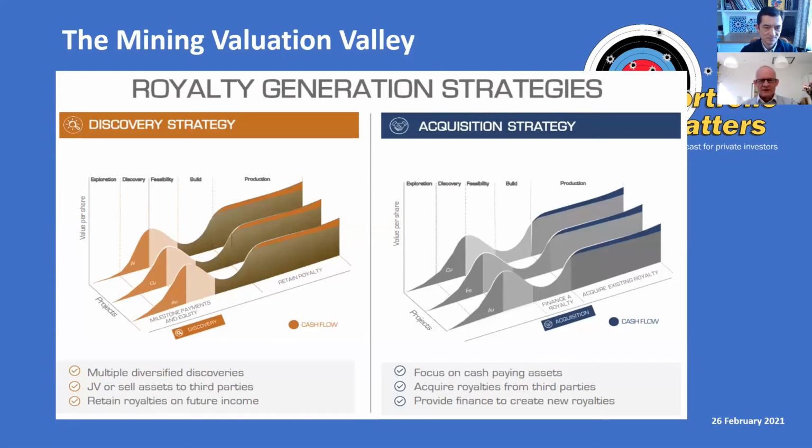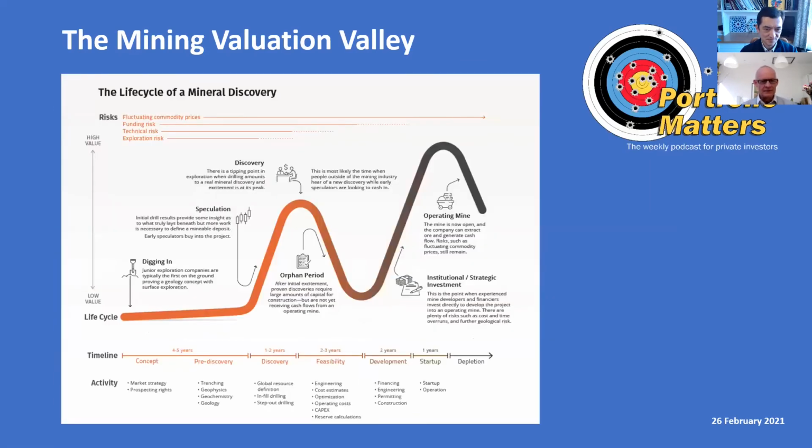So this graph, courtesy of Keith, is the mining valuation valley. And there's another one, which basically says that the life cycle of the valuation of a mine has this sinusoidal structure where pre-discovery the valuation is low. The discovery gives you a very rapid kick up in the value. And then you have the orphan period after the initial excitement, where you have a large amount of capital required for construction, but not receiving cash flows from operating the mine. In other words, you've got all the funding issues.